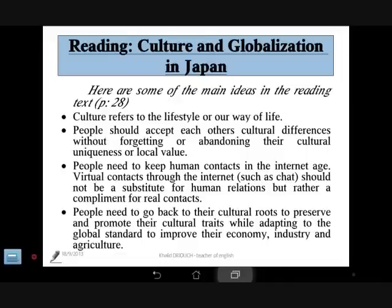Now, the relationship between culture and globalization, we can see it in idea number 3, that people need to keep human contacts in the internet age, because simply virtual contacts through the internet should not or cannot be a substitute for human relations, but rather they should complement real contacts. And if you notice that people nowadays use a lot of technological tools, and that shouldn't make them replace real face-to-face communication, human relationships, with just virtual internet relations.